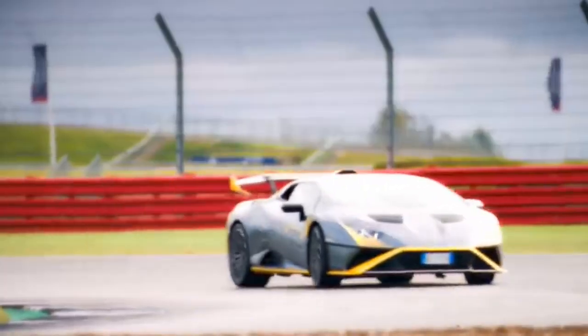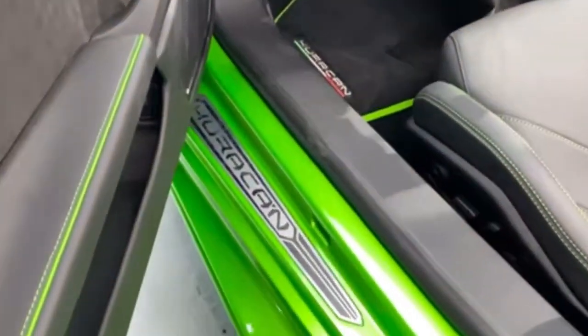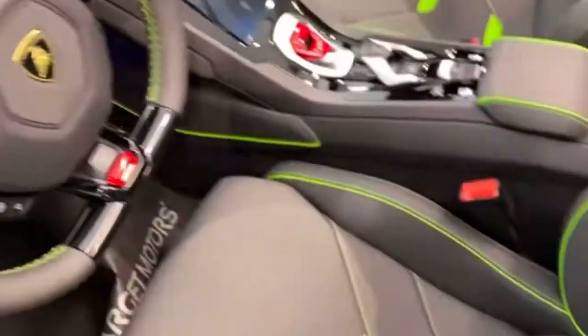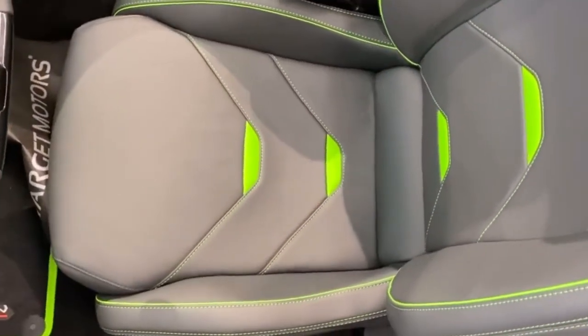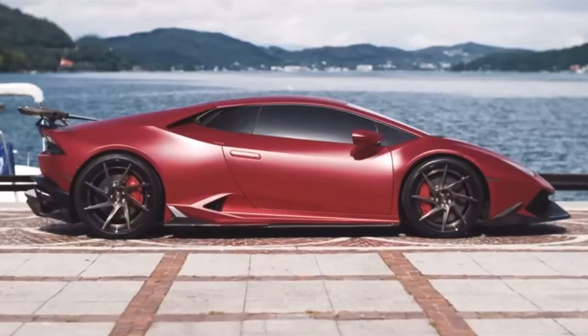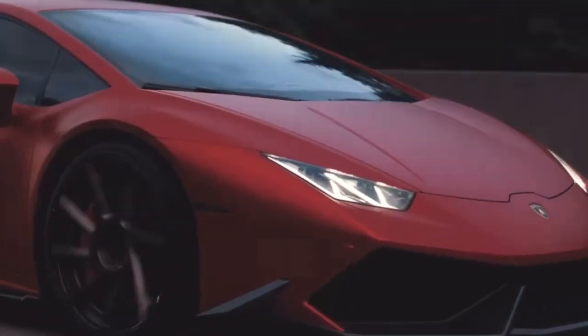Of course, all that performance doesn't come at the cost of luxury. The Huracan STO has got an interior that's dripping with high-end materials and premium touches. You'll feel like royalty as you sit behind the wheel of this thing. But the real kicker? Lamborghini has managed to shave off 43 kilograms of weight compared to previous models. That means the Huracan STO is not only powerful and luxurious, but also incredibly nimble and agile.